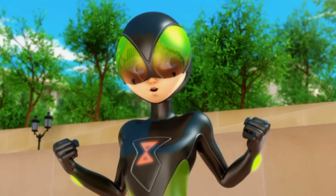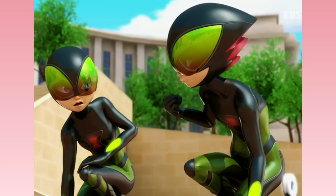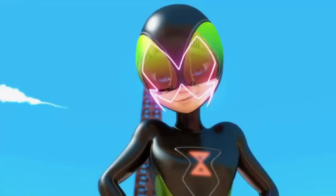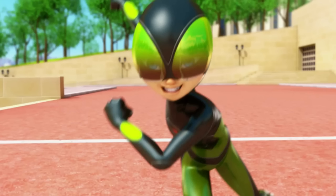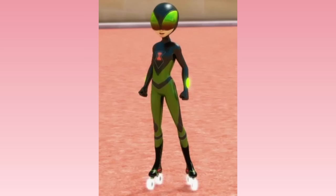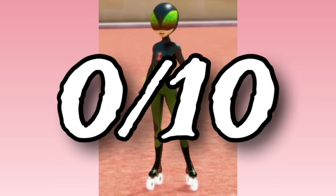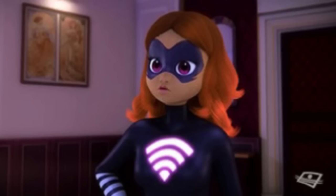Next up, we got this fly looking girl. She really looks like a bug to me. Like the helmet, the eye part, and it's black, it looks like a bug. Don't try to tell me that it doesn't look like a bug. I just find this outfit really ugly and hideous personally. So I'm going to give Time Breaker a 0 out of 10 because it's just ugly.